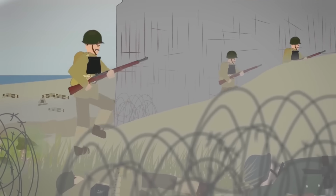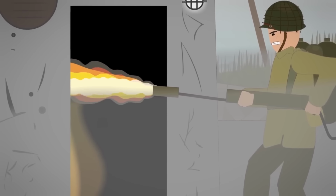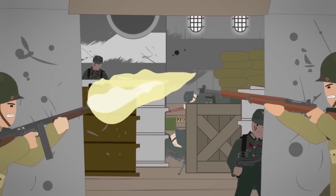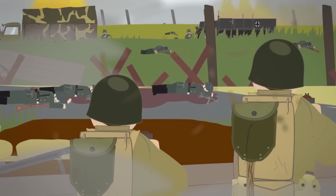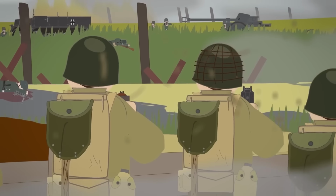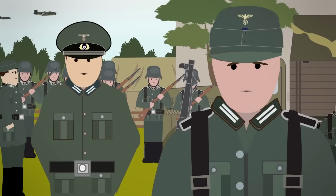Assault forces managed to make 4 major breaches, 1 on Dog White, 2 on Easy Red, and 1 on Fox Green. By the end of the day, the breaches were widened, allowing for more progress inland. As D-Day was coming to an end, assault forces on Omaha Beach were still in a vulnerable situation, as the beach was still not completely secured.